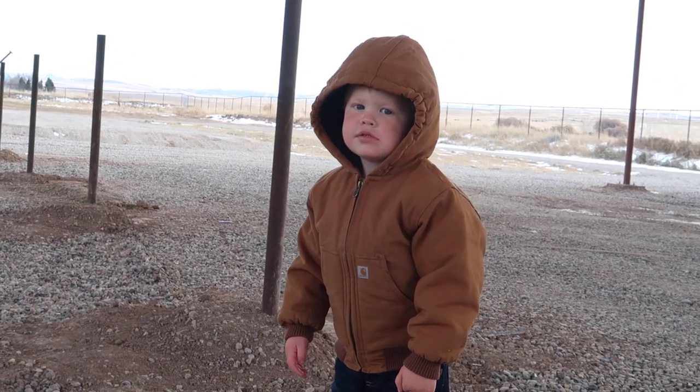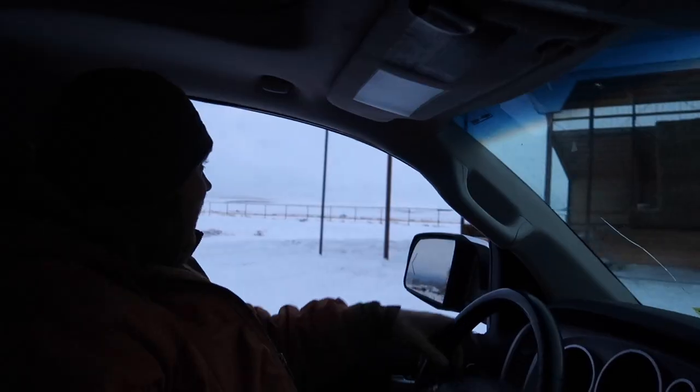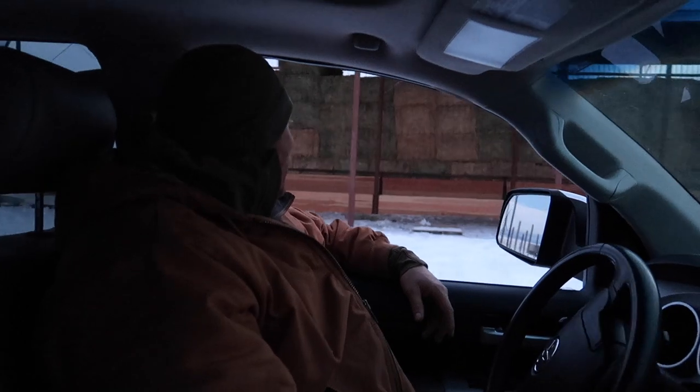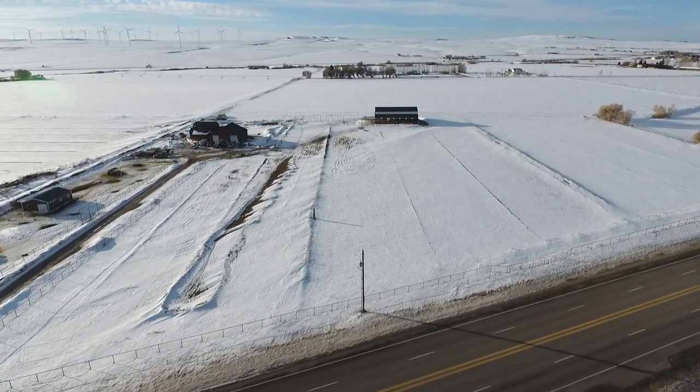I can't believe that we did it. It feels so surreal. You know, I have a barn to be able to put all of our females and babies, stack all of our hay, put all of our equipment. We have a one size fits all type barn. There she is. Pretty amazing.